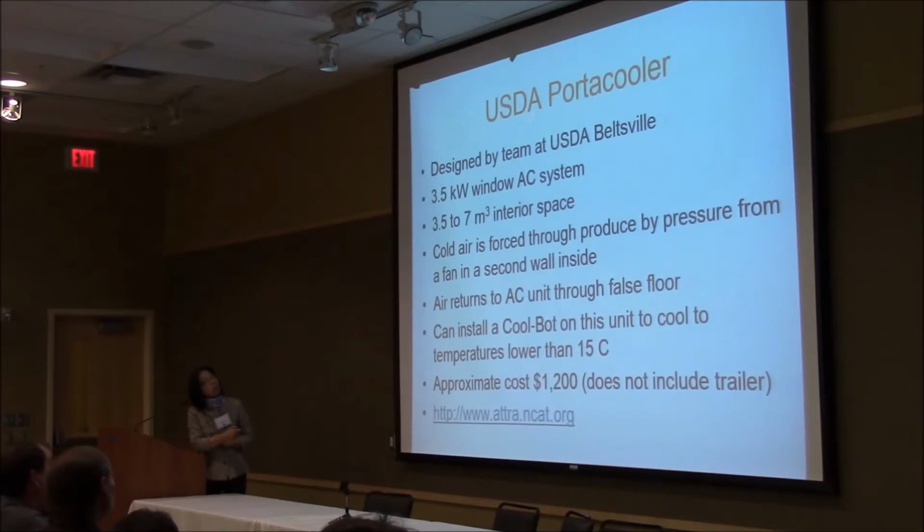So I don't know how many of you know the USDA Porta-Cooler. This is a cooler developed by a USDA research team. They have different volumes, 3.5 to 7 cubic meters of inside space. They use cold air forced through the produce by pressure from a fan in a second wall inside. If you want to see more details, I gave the website; you can go to the website to see the Porta-Cooler.